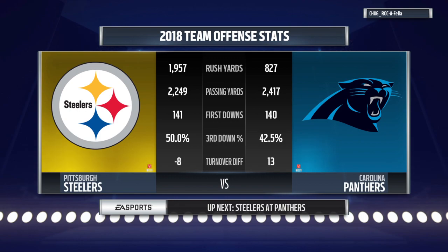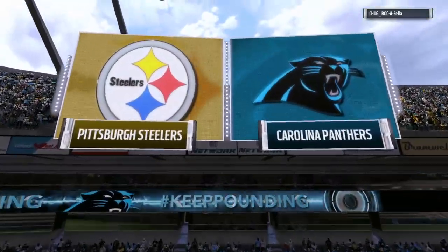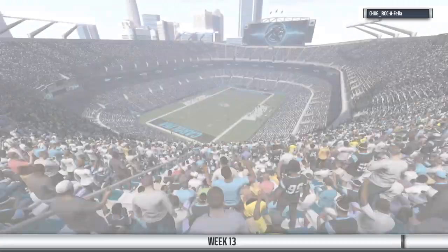I'm Larry Ridley, and this is the NFL on EA Sports. Both teams have battled hard to get above .500 and want to remain above that mark at the end of today. It's the Steelers going up against the Panthers.